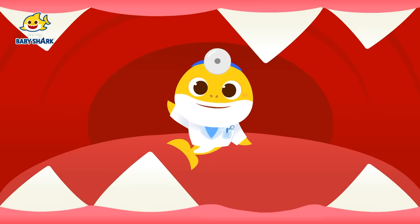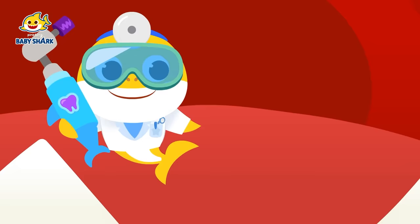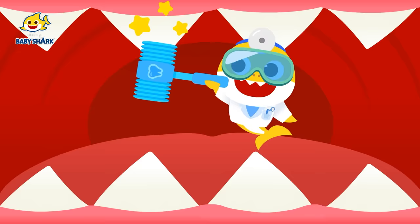Let's create holes in the gums so we can plant the new teeth. Finally, let's put new teeth into the holes. Wow, your new teeth look so natural.